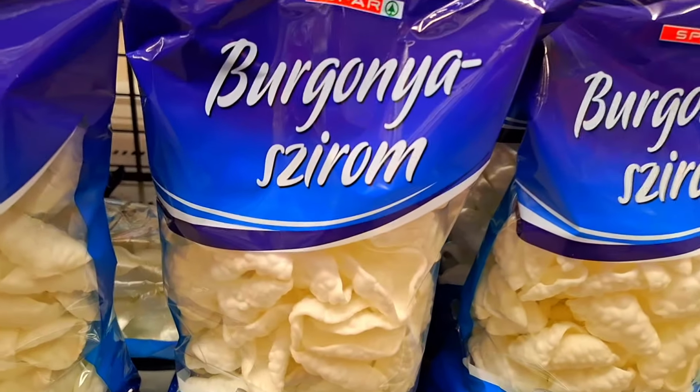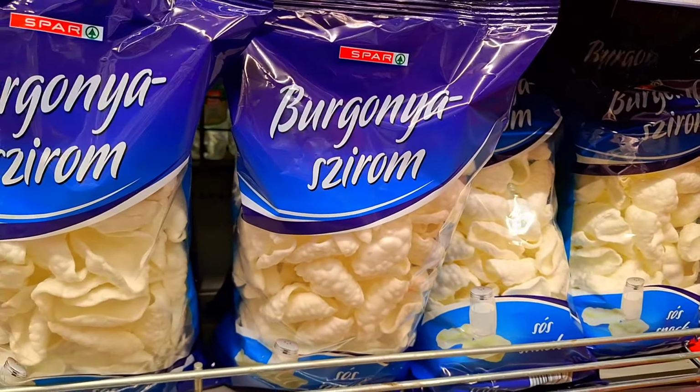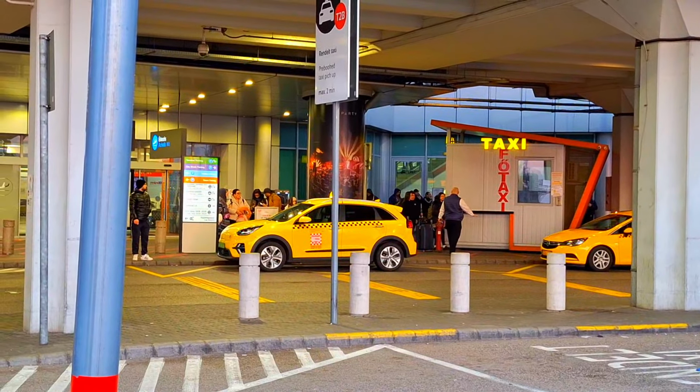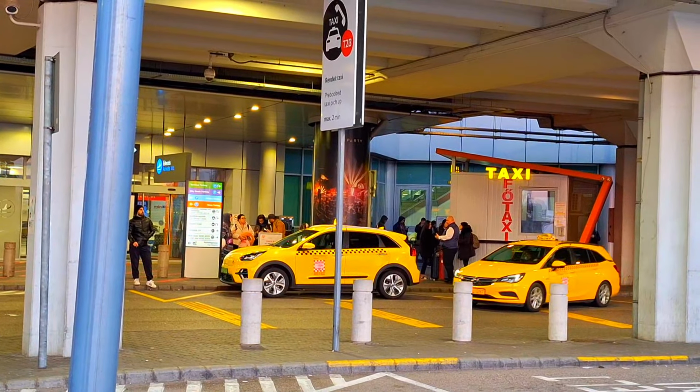It seems like they also have some kind of wall insulation chips. Are these good? Please let me know. And after I got my food, the sun just started to come out, and oh my goodness, what a beautiful view.